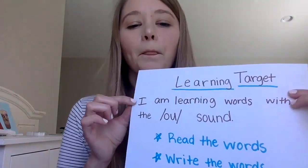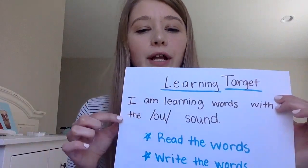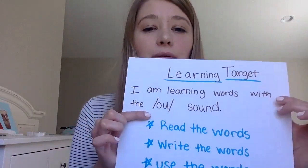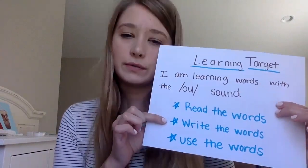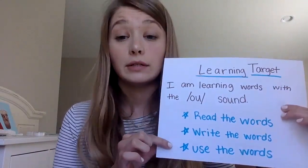Our learning target for today is that I am learning words with the ow sound. And if we are successful, we will be able to read the words, we'll be able to write the words, and we will be able to use the words. So let's get started.